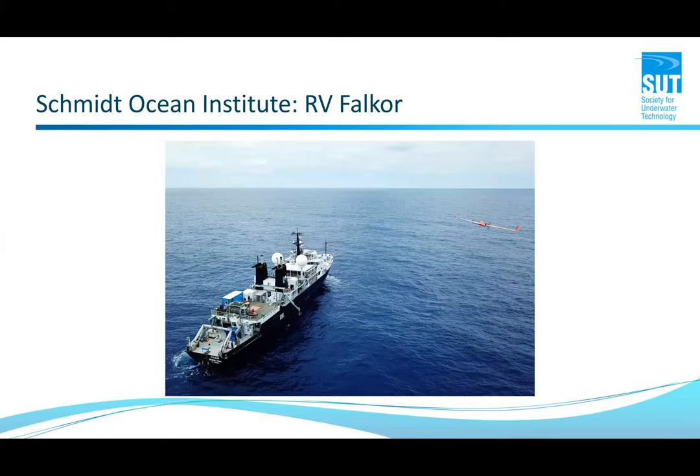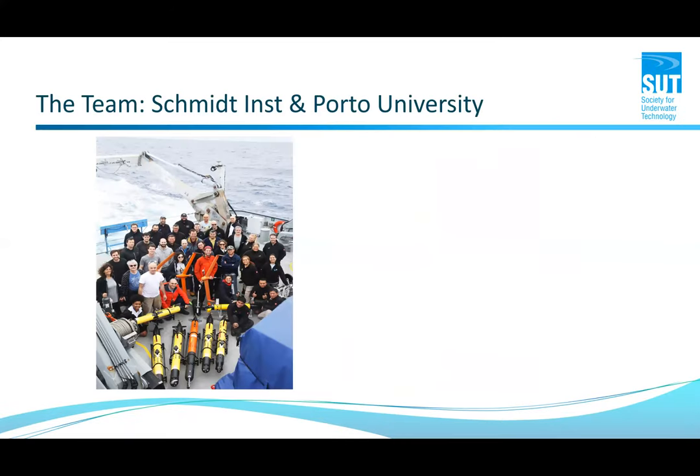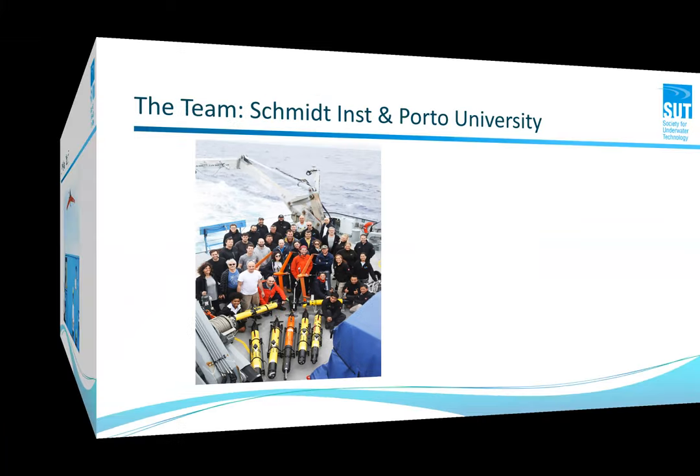So here's the team that are doing this work. Bit out of sync there. So here's the team. There's the gliders, the drones, and the people, and in amongst there, apparently there's an anthropologist as well, which is quite interesting. Let me just go back.